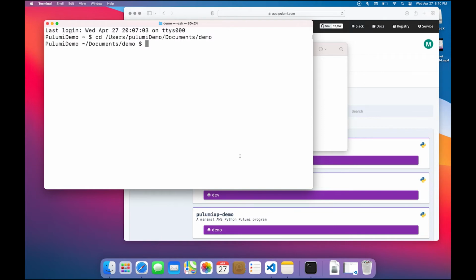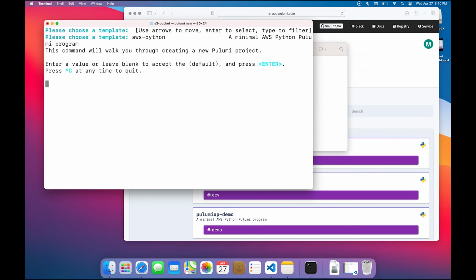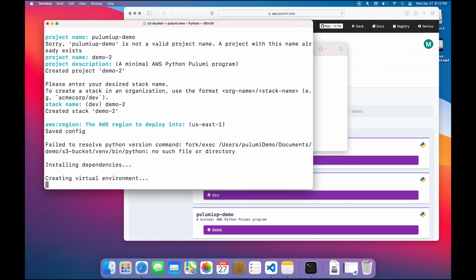And so the first thing we're doing is creating the S3 bucket. So I'm going to make a directory called S3 bucket because I'm super original. And then we're going to jump into that directory and run Pulumi new, which is how we get a template. I'm just going to use a straight out of the box AWS Python template because I like Python. I'm going to call it PulumiUP demo, which I already have, of course. So let's just call it demo 2. I'm happy with that description. Okay, I'm happy with this region.